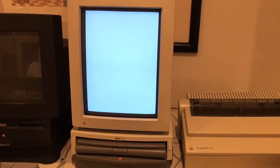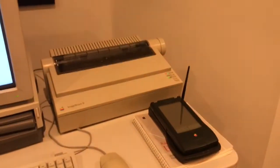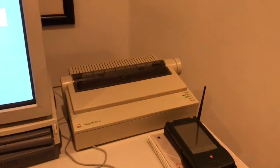Finally, the Duo Dock, Portrait Display, and MessagePad 120. What I'm planning on doing is hooking both of these devices up to the ImageWriter 2. Mainly the Portrait Display, because I'm going to have open Adobe Photoshop, or maybe MacPaint or MacWrite or something like that, where people can either write or draw whatever they want, and they'll be able to print it with the ImageWriter 2 here.